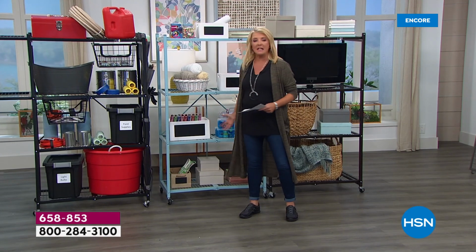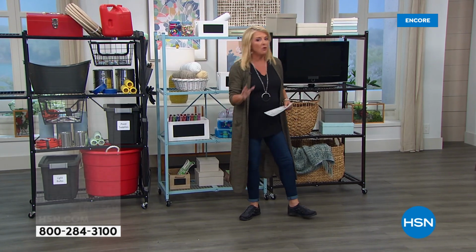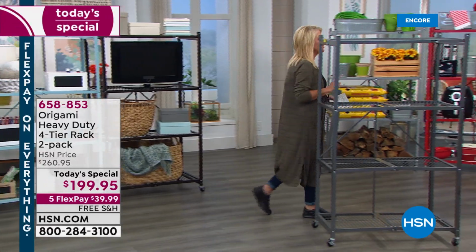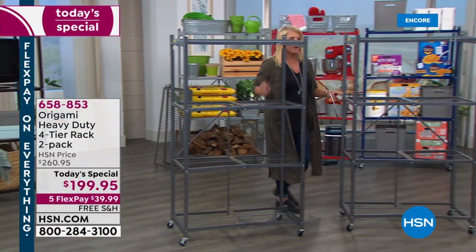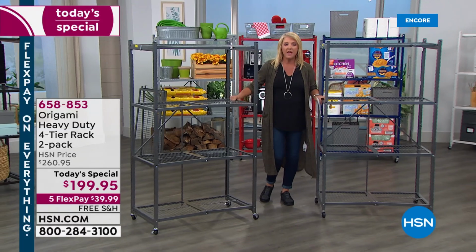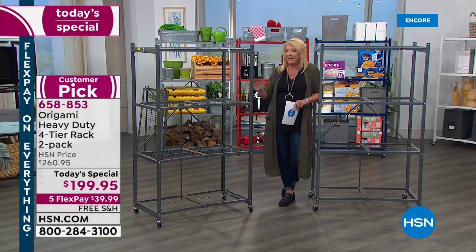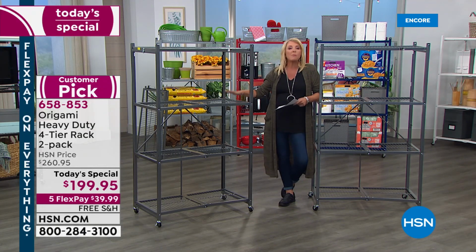Number one is you get organized in the most brilliant way. Number two, our offer tonight is better than we've ever done before. And here's what makes it extra special. The last time we offered not one, but two of the heavy-duty Origami shelves was in 2018. And everybody, including Lou, my guest, has been saying, why haven't we done it again? And tonight we're repeating that.